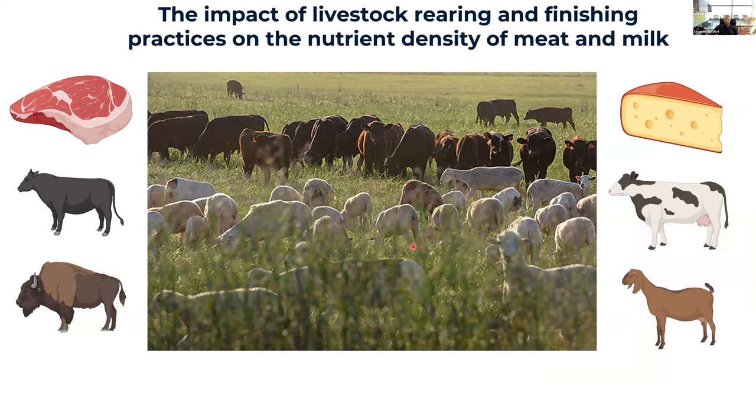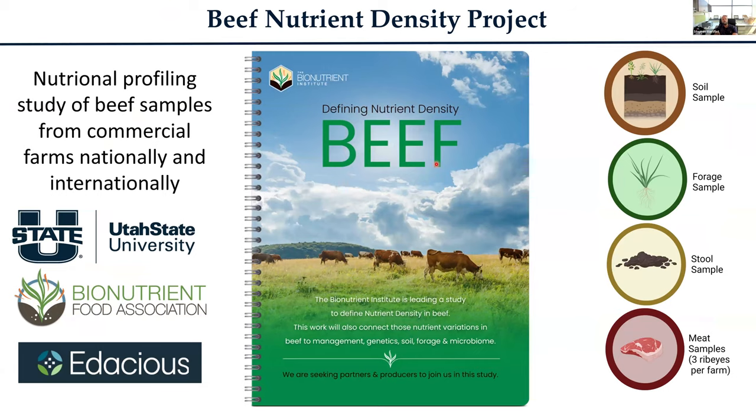So without further ado, let's look at how livestock rearing and finishing impacts the nutrient density of meat and milk. We'll present data on beef, but also other species such as bison, as well as some goat and some cheese that we'll be looking at. But really the big part is the Beef Nutrient Density Project, which was a multi-year project, probably the most complex project I've ever undertaken in my professional career.